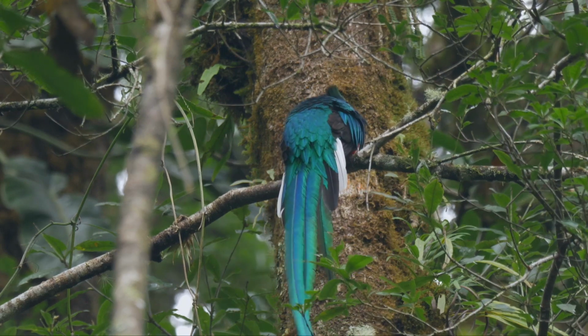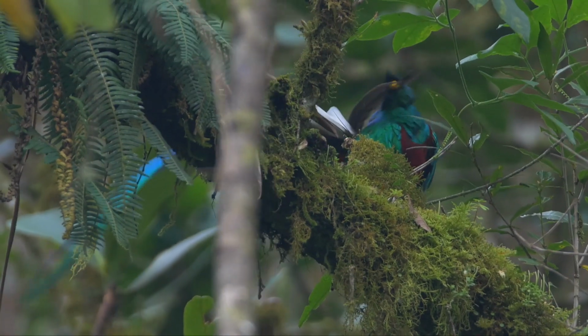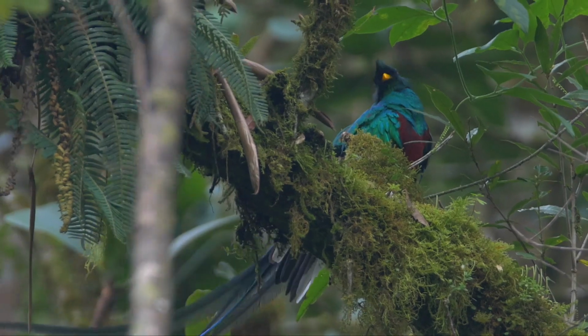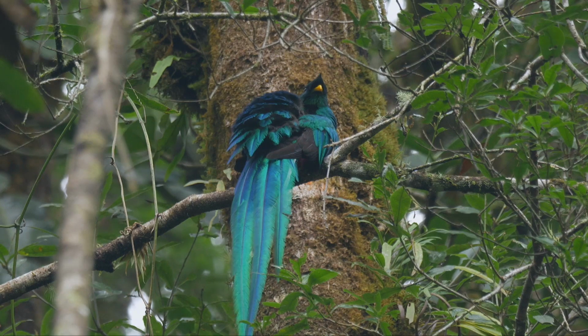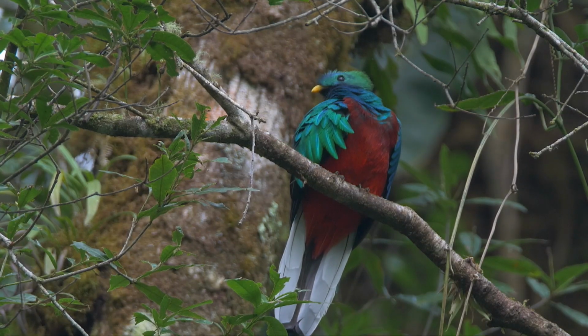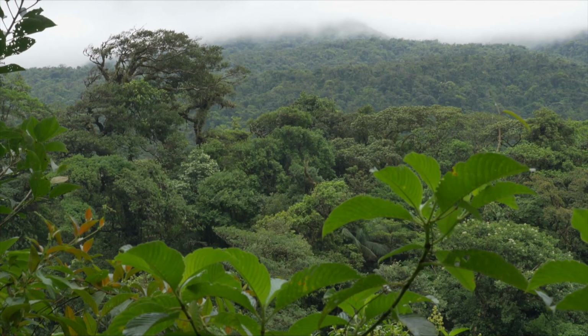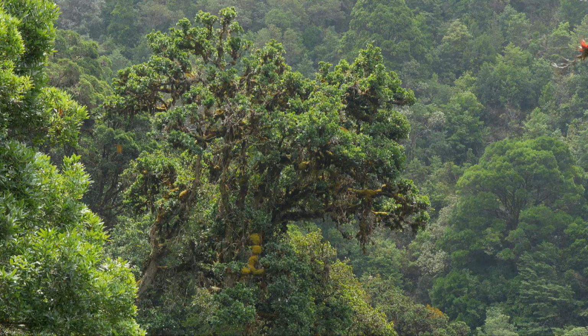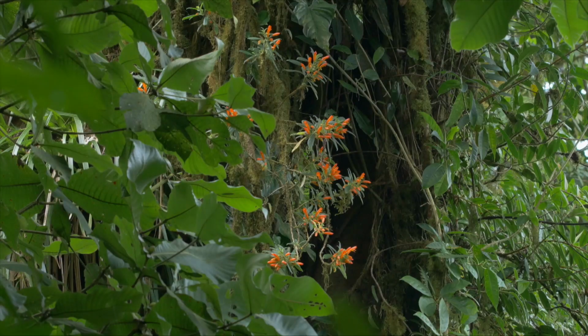Throughout Latin America, the resplendent Quetzal is a symbol of freedom. Every attempt to raise Quetzals in captivity has failed. Quetzals allow themselves to die if deprived of their freedom. Preserving the Quetzal means preserving its natural habitat. Creating ecological corridors to link forests together would also promote greater genetic mixing between populations.